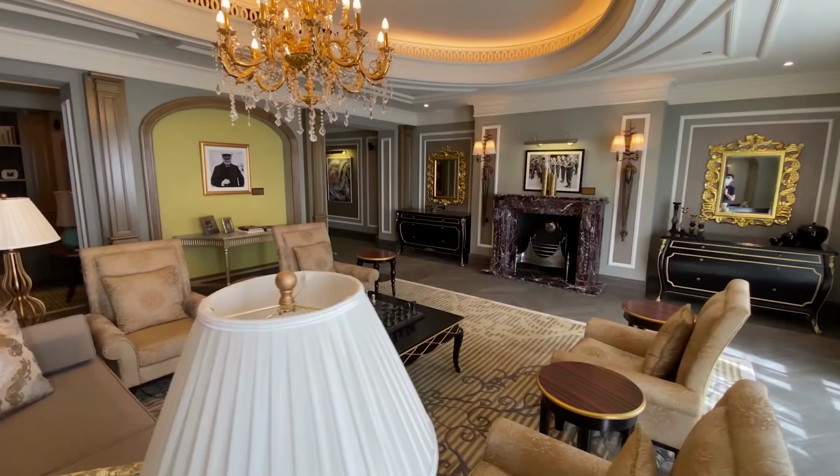Fun fact, someone lived in this suite for 3 months in a row. Wow. And there are multiple royal family members who have rented this suite whenever they're visiting Dubai. So guys, the king of a country could have sat here. Oh, 100%. Here and pretty much all the other sofas as well.